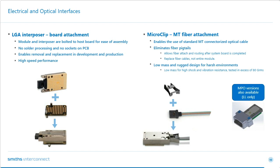In addition, if there's a problem with the optical fiber, there's flexibility to replace the cable, whereas it is not entirely modular when it is pigtailed. Smiths has performed mechanical vibration testing using the microclip and has exceeded 80 grams RMS, which is much higher than the typical satellite launch conditions. In addition to the MT microclip, an MPO version of the microclip is available for the Lightable product line. Back to you, John.